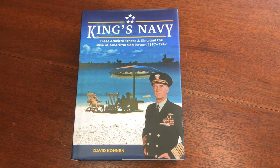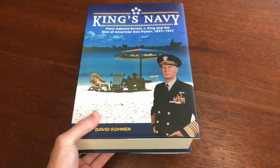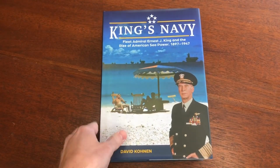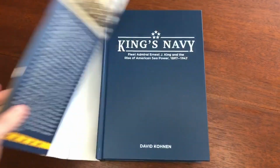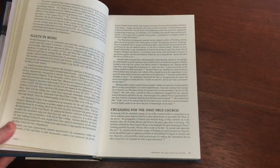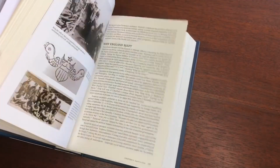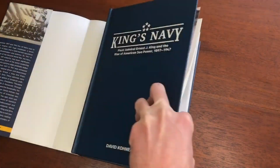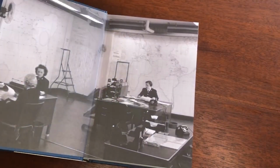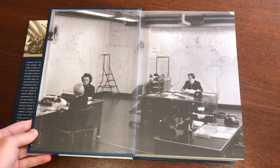And with all that said, I want to turn around the camera and have a closer look at the book. King's Navy is a huge book, 7 by 10 inches and 606 pages long. It's a hardcover book with a jacket. Has nice creamy colored paper for the text, and it also has 3 photo inserts. The end sheets show Ernest King's map room during World War II.